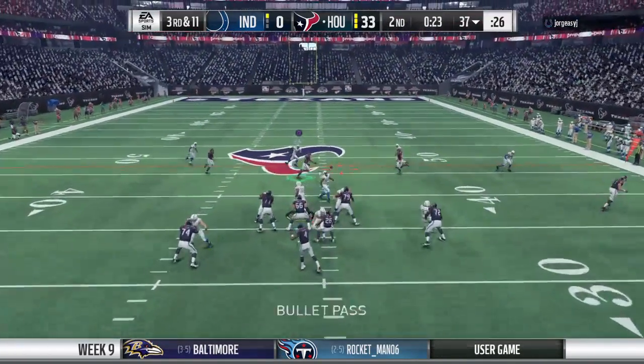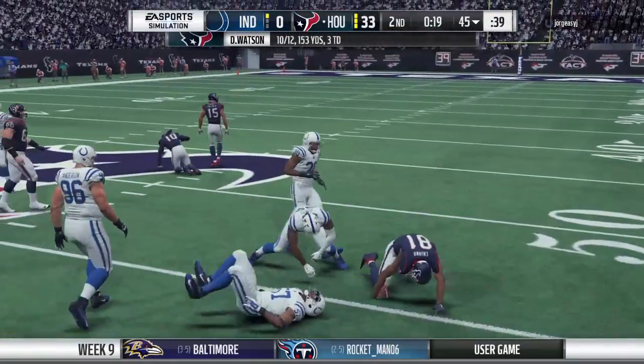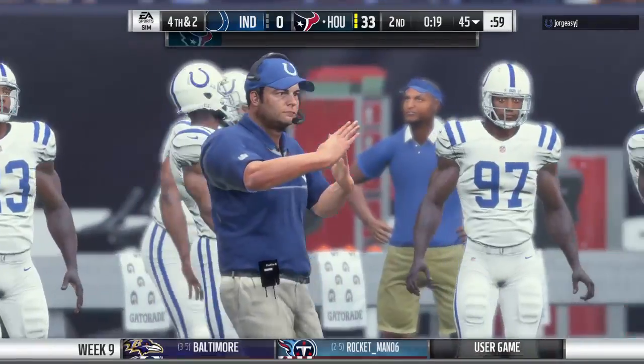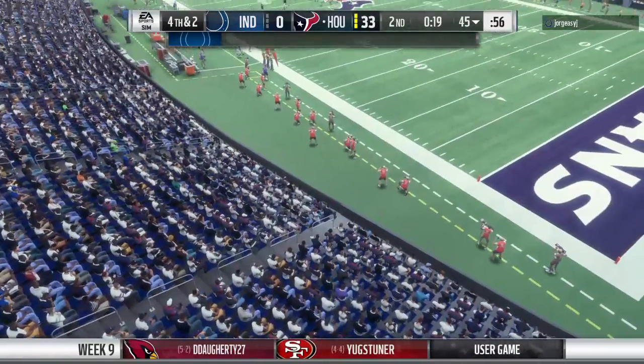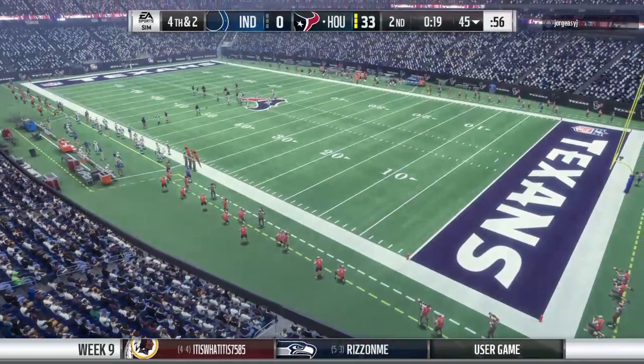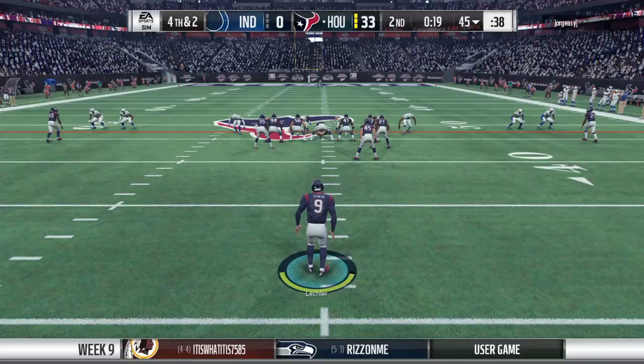Out of the gun, Watson. Quick throw, that's complete on the inside slant. And he'll be brought down right at the 45-yard line. And a timeout here. Timeout taken, whistles blown. Timeout taken by the receiving team. And with halftime on the horizon, they'll be out of timeouts from here forward.